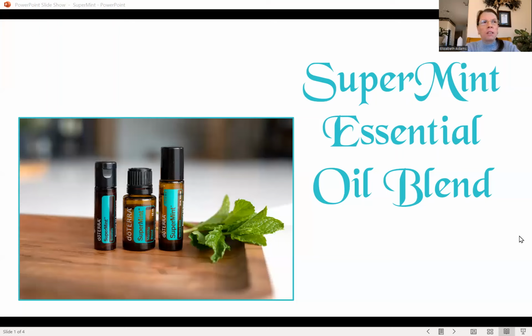In the United States, we just don't think about how things are in other parts of the world, and that they introduce chemical copycats of the essential oils, and it had put hundreds of farmers out of business because of the artificial menthol and products from mint. And so doTERRA coming in has just given them their livelihood back.